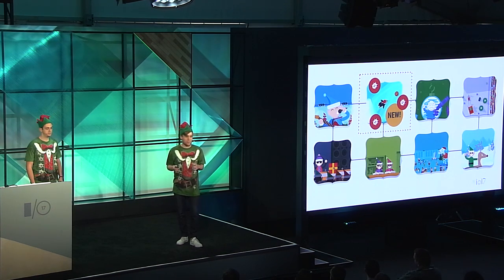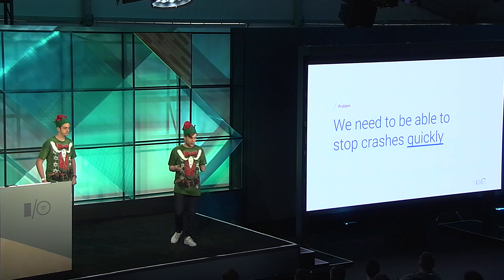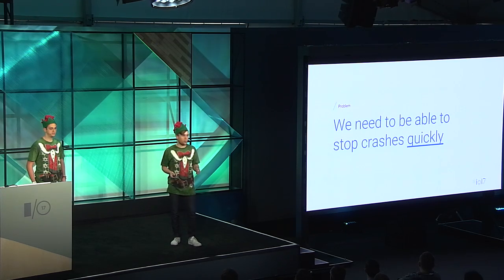By the way, even if your app isn't a collection of games like Santa Tracker, you can still design your app in a modular way so that new features that you add don't cause regressions in your existing code base. If we do things right, some bad code in our latest release shouldn't cause problems for the rest of the app. All right. So we're going to need to be able to stop crashes quickly and notice them and do whatever we can to put our app in a working state. At Google, we call this Rollback First, which is putting our app in the last known stable state before we ever start trying to fix the bug.